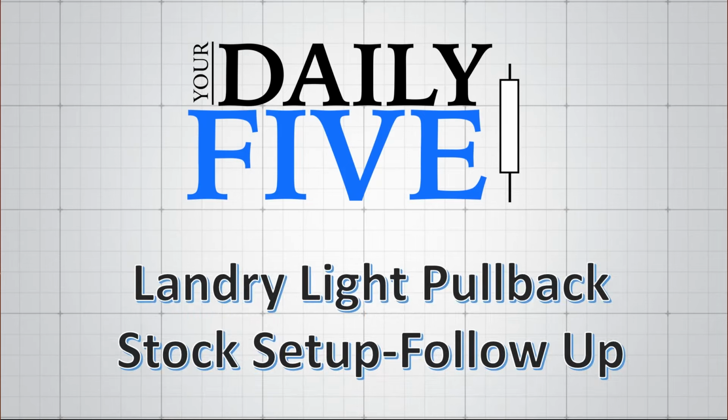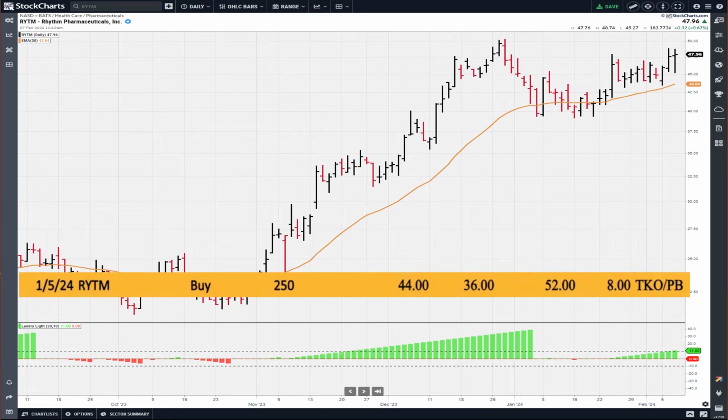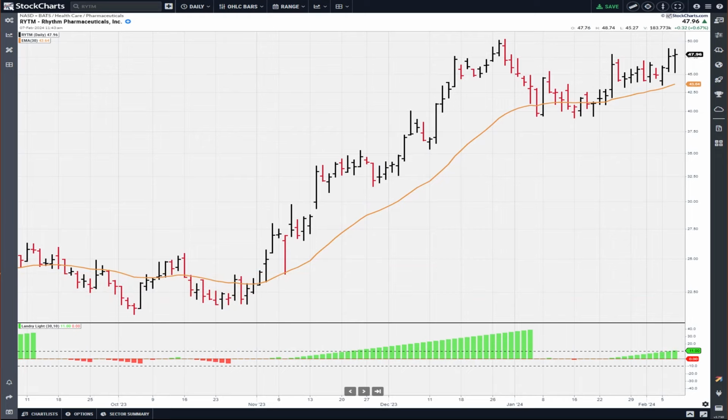Now, in the last Your Daily 5, I talked about a Landry Light setup. So let's follow up on that, and then I want to show you one that recently triggered. So the stock was RYTM. There are the parameters right there.